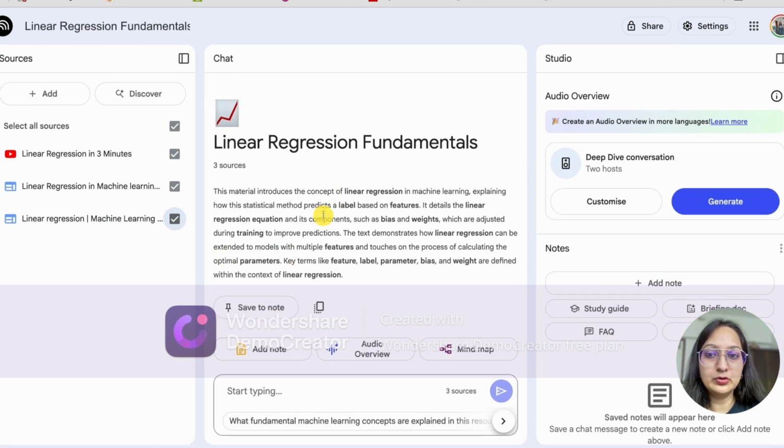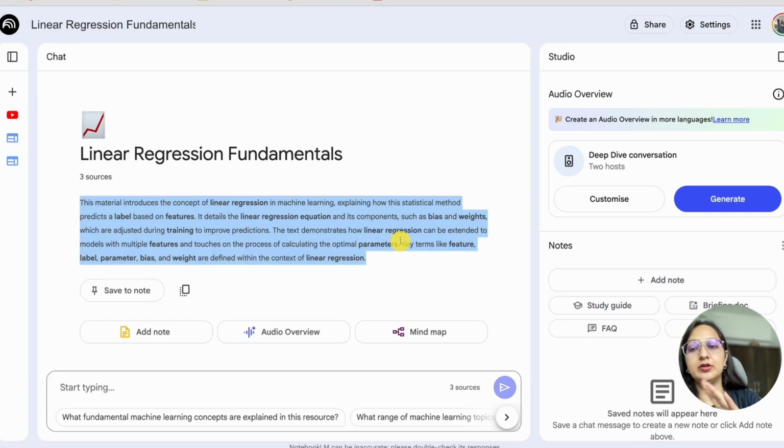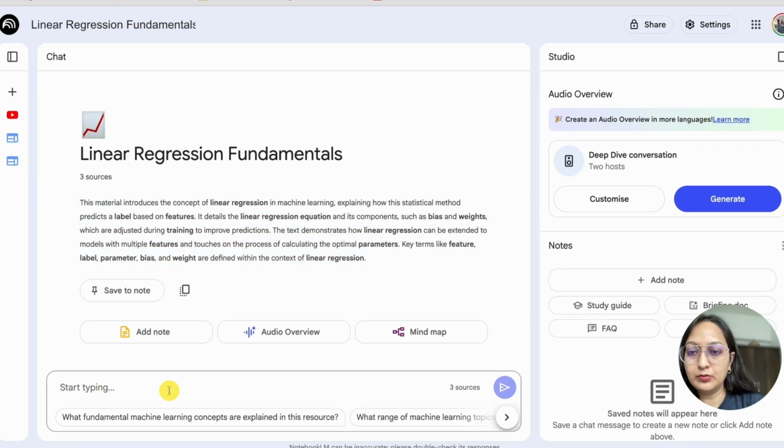Now you come to this part of the window, that is the chat window. It already generated a brief summary about what is being explained in these 3 different sources. Whatever sources you have added, you can have a conversation related to that, similar to what we have in ChatGPT or Gemini. Although, like we had discussed earlier, whatever conversation you have in NotebookLM will be completely based on the sources you have provided as an input.